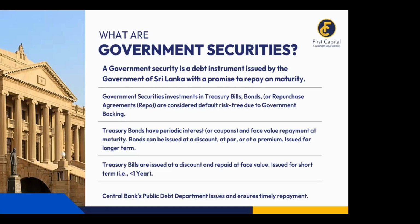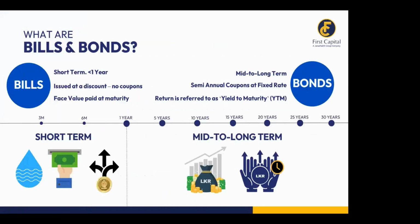Moving on to the biggest question, what are Treasury bills and bonds? A Treasury bill is a short-term investment starting from 3 months, 6 months, and 1 year. This is issued at a discount. No coupon payments are issued in a bill. Face value is paid at maturity. And also, if we talk about bonds, bonds start from mid-term and go to long term. Starting from 2 years, it can go up to 30 years. There, we pay a semi-annual coupon at a fixed rate. And also, the return is referred to as the yield to maturity.